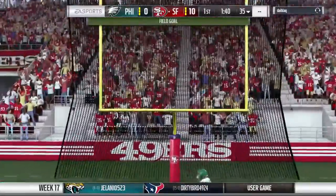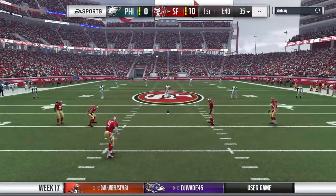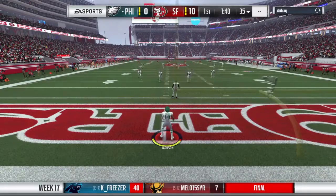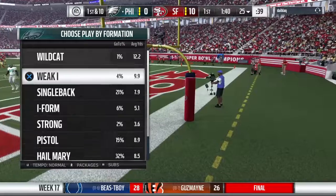And his kick here is good. And the lead moves to 10-zip. So they were able to move the ball into the red zone, but they'll wind up coming away with just 3. Yeah, 32-yarder. That's equal to an extra point nowadays, and those are no problem for an NFL kicker.